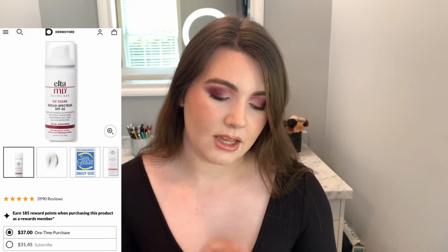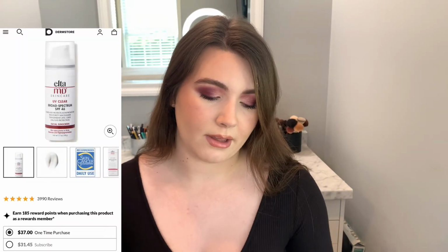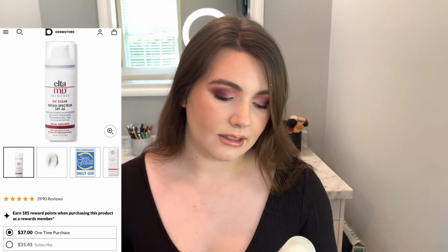So yeah. And then I also used up the Elta MD UV Clear Broad Spectrum SPF 46. This has niacinamide in it, transparent zinc oxide. It's UVA, UVB protection, calms and protects acne prone skin. This is a lot of people's favorite sunscreen. Like a lot of celebrities use it, a lot of people on YouTube use it, so I finally decided to pick it up. I did get it first off at Derm Store.